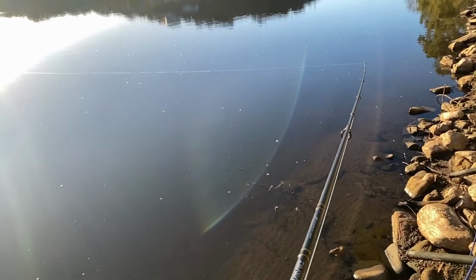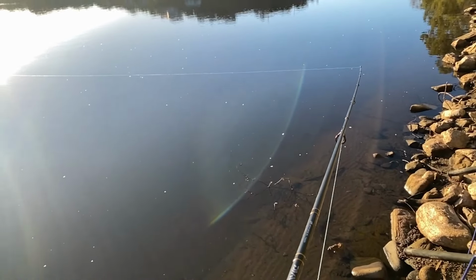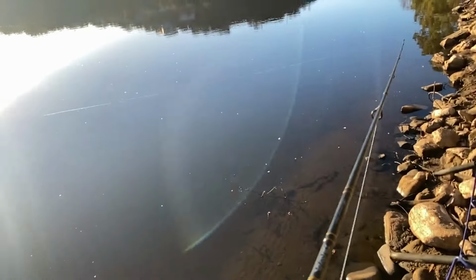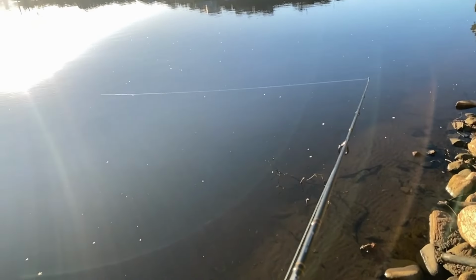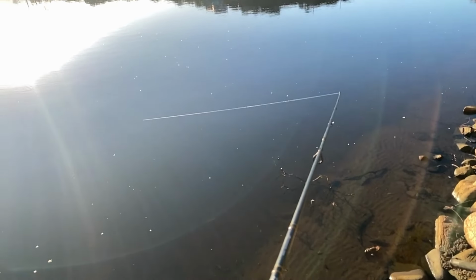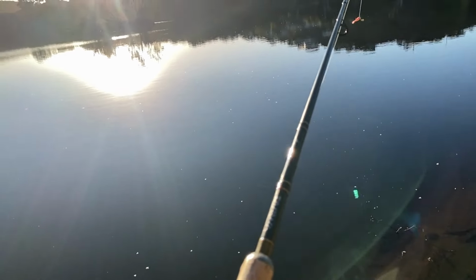Touch. Two touches and on. Oh. Is he going to follow it any further after having two digs at it? Probably not. So let's get it back out there.